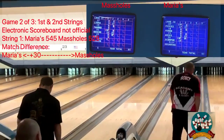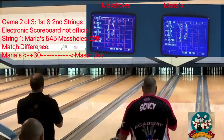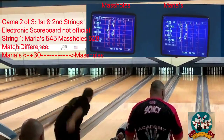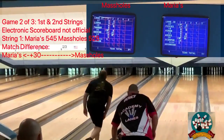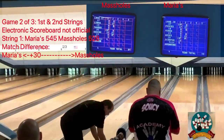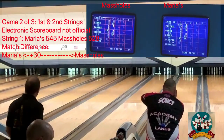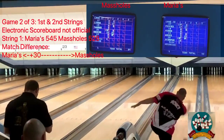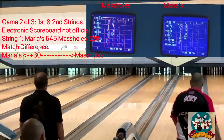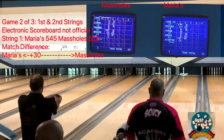Soucy trying to get on track here. An 88 with a spare 1 in that string. Jon Winchell had a 130 in the first. Both off the head pin to start the second string. Winchell, a 124 bowler from Brentwood, New Hampshire. Soucy from Nashua, 120 bowler. Just missed out. Excellent try by Matt.